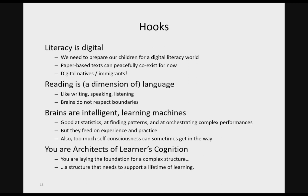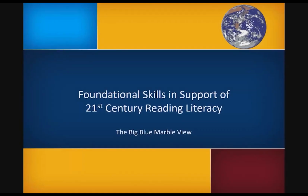Finally, you are architects of learners' cognition. You are laying the foundation for a complex structure, a structure that's going to support their lifetime of learning. You're not trying to teach every single thing, every single brick. You are laying a foundation across years, by the way. So I don't know whether I'm talking to single grade level teachers, but the development of reading happens across, well, at least 12 years. So you have to hand off to the next person and the next person this foundation that's building and building.